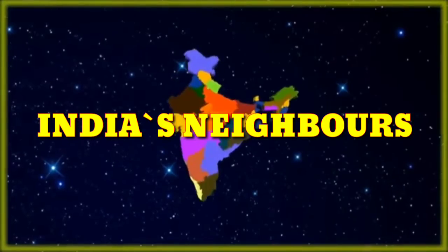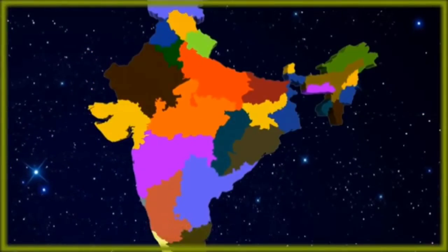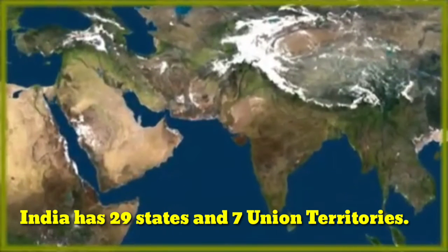India shares its boundaries with some other countries in the world. Now we are going to find out the neighbours of India. India's neighbors. India has 29 states and 7 union territories.